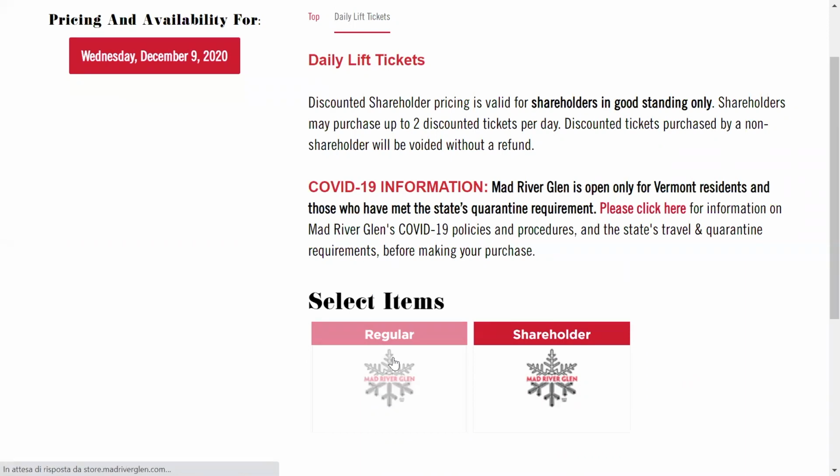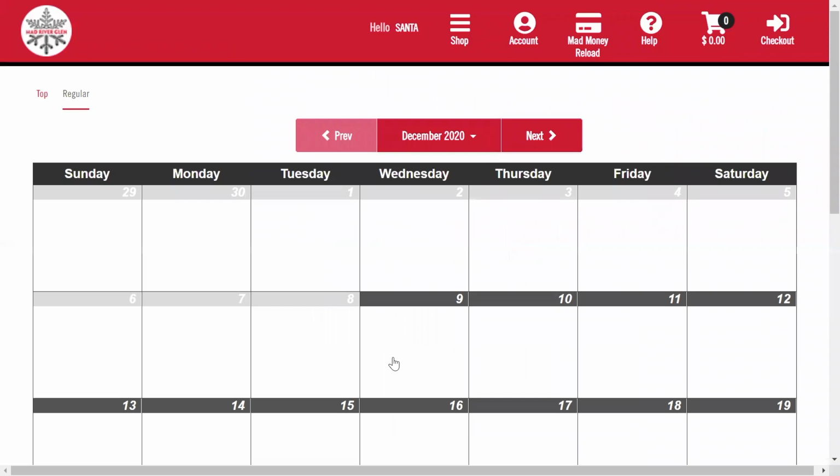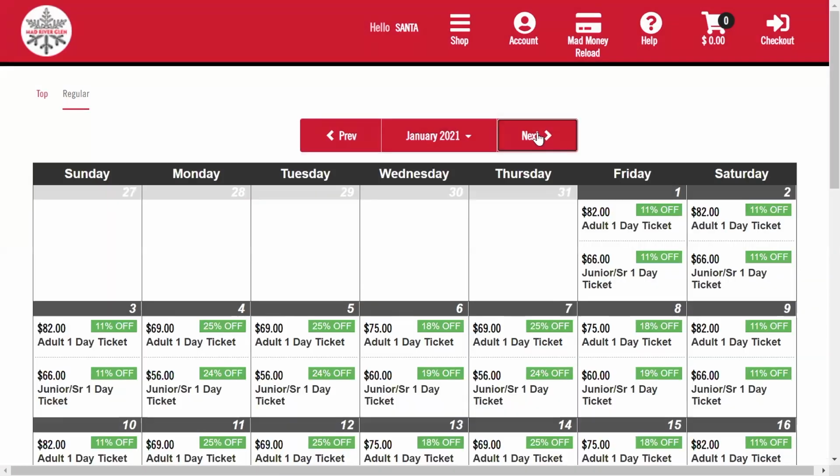The next screen is going to show you a calendar of days that tickets are available. To jump to another part of the season, you can toggle the calendar by clicking next at the very top. After tickets have been on sale, it is possible that some of our busier days will sell out, but don't worry. As the season progresses, we do hope to be able to add more inventory as time goes on.